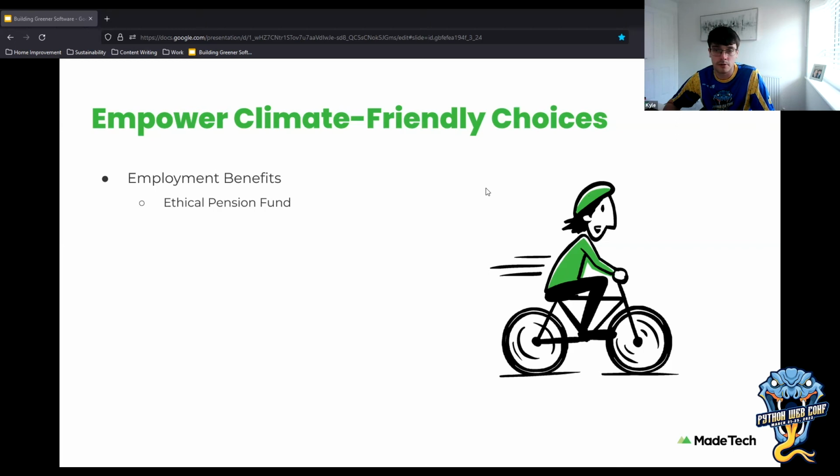In the same year, Morgan Stanley estimated the money needed to finance the Paris agreements is also 50 trillion. But the problem with this is the majority is invested in environmentally damaging industries like fossil fuels. So just moving your pension from the standard fund to a more ethical and sustainability fund is generally a significant impact alone.